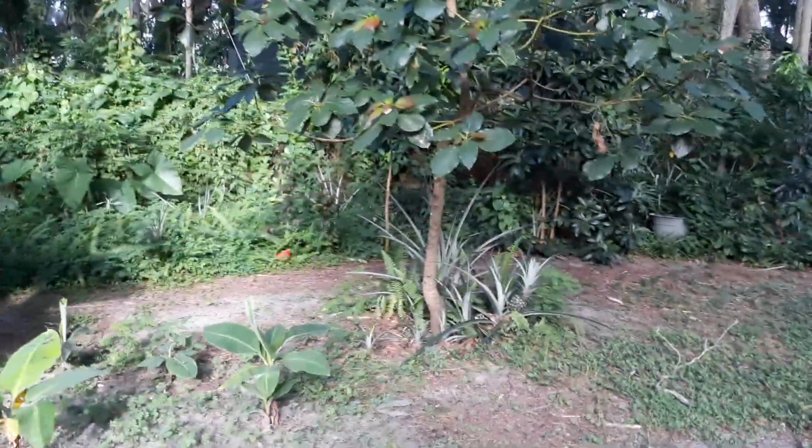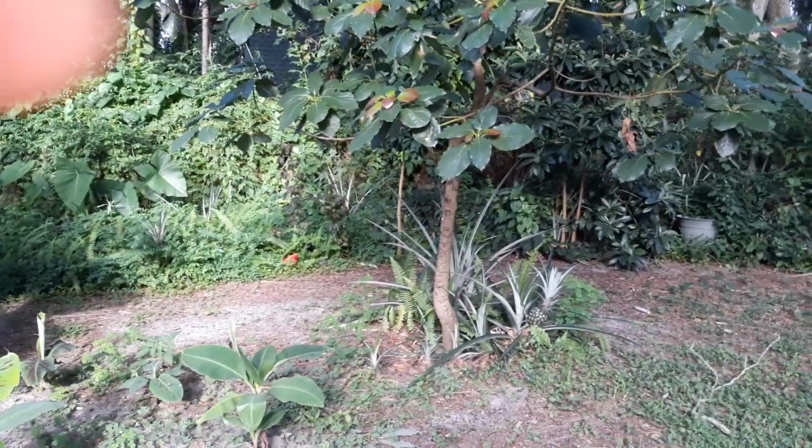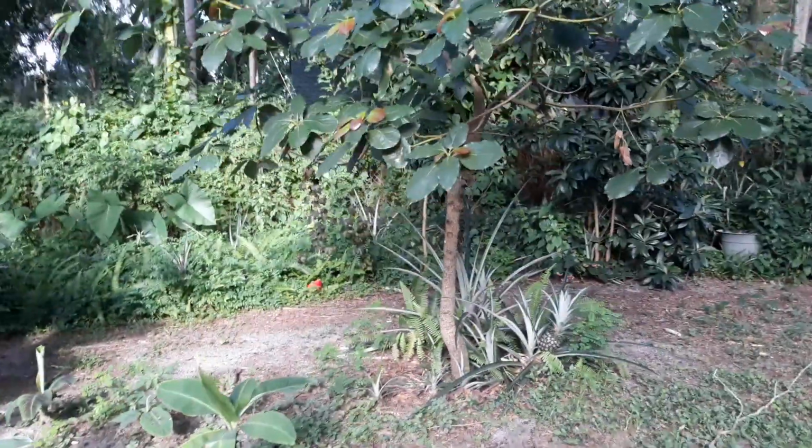It did freeze back all the way to the stump. You can see that curve right there. That's what happens. It freezes back, and it starts a whole new trunk. So that's why it's got that curve. That's the new trunk. But I planted it in the ground, and it seems to like it. So we'll see what happens.